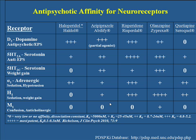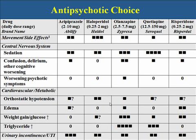And then we have some others here, but ultimately we've translated this information into this chart, which is color-coded in a pocket guide that we've produced for our iAdapt project. It really compares the risk of these different side effects relative to other agents. You can see haloperidol causes the worst movement side effects. So if somebody's got Parkinson's disease, that of course explains why it would be the worst choice for them.